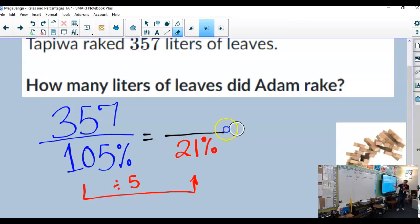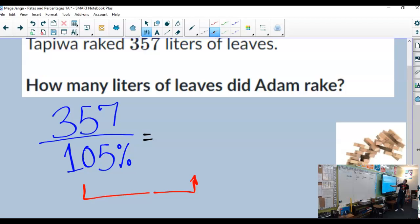Give me your eyes up here. If we have a weird percent, like 105, anything over 100 or under 100, that's weird. We want to try to get it back to a better percent, and it feels like here, 5% could then build back up. How many 5s are in 105?